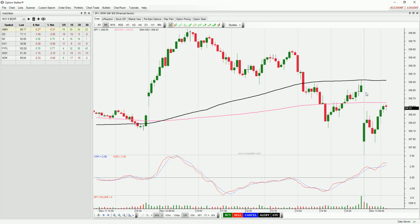So what do we got cooking right now? Got a little bit of a rally here, starting to hit some resistance. We need to have this roll over, we need to have this uptrend line breached. So I'm going to click alert. I'm going to drop the trend line on that candle.